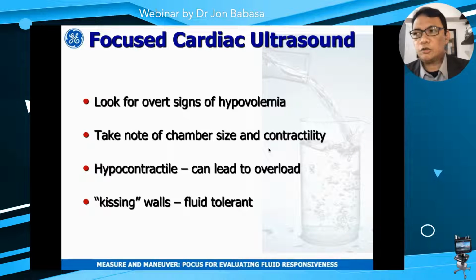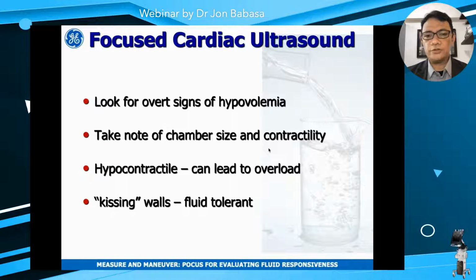Now, for your focused cardiac ultrasound, you should look for overt signs of hypovolemia, in terms of chamber size and contractility. If the heart is contracting very quickly, that's probably hypovolemia. If the chamber size is contracted, that means that the patient is fluid deficient, as in the case of kissing walls, as I'll show you in a clip later on. So these particular patients are usually fluid tolerant.